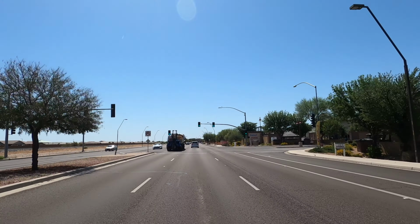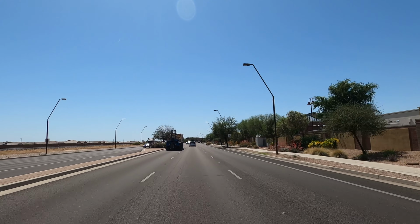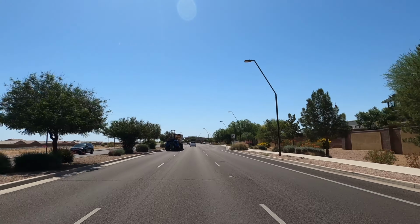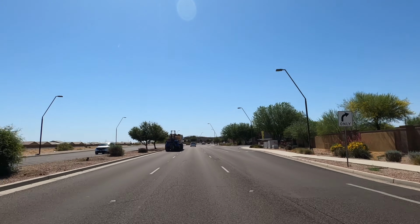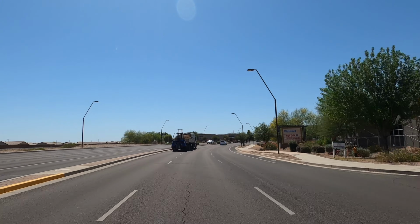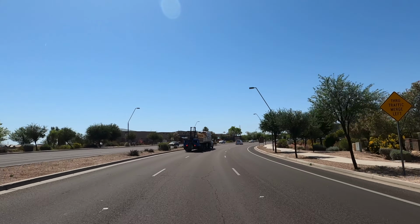But I digress. We're getting into the heart of Queen Creek now, just on the right-hand side. As you've seen, we've passed a Target, a HomeGoods, Sprouts. Now we're moving into Walmart, Petco, and then a lot of small brands, restaurants and bars. There's a couple of chains in here.